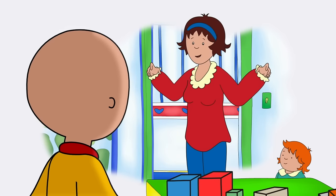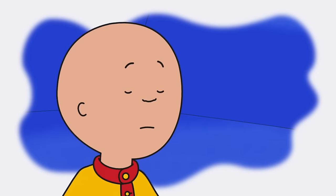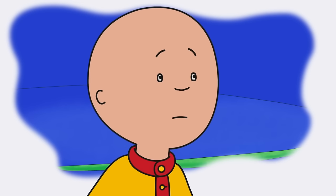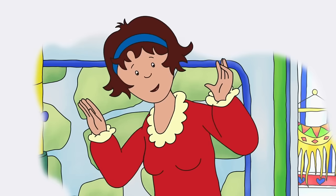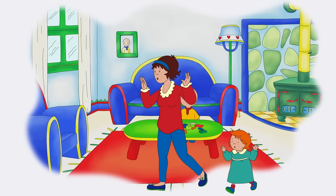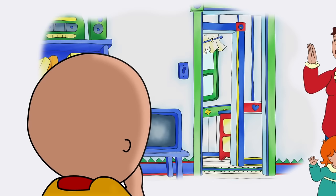Okay, get ready, and... Boom! Hey, it worked! Oh, it didn't work. Maybe it wasn't scary enough. Well, we could take care of that, right, Rosie? Boo! Boo! Caillou wasn't scared at all. Mommy and Rosie were much too funny.